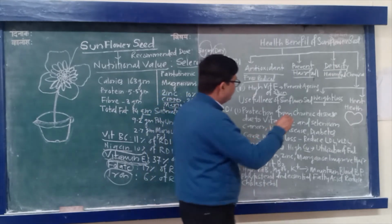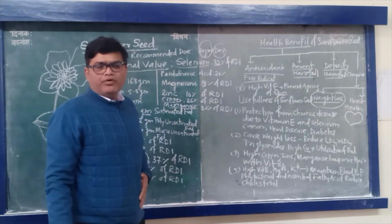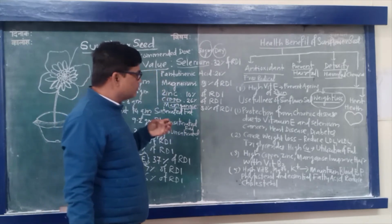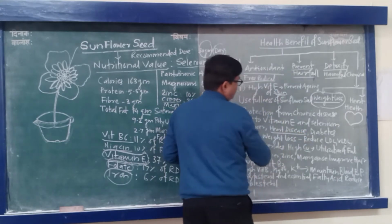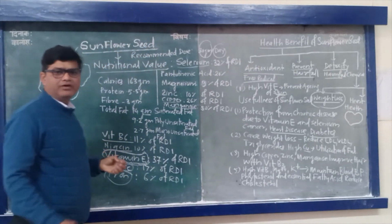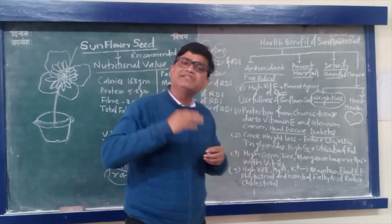Next, weight loss. Generally, our belly is the place for saturated fat deposition, and this is the main cause of disease in our body. It even causes heart disease and diabetes. So this sunflower seed is a potential source of essential fatty acid. Why is it essential? Because it is not synthesized in your body.